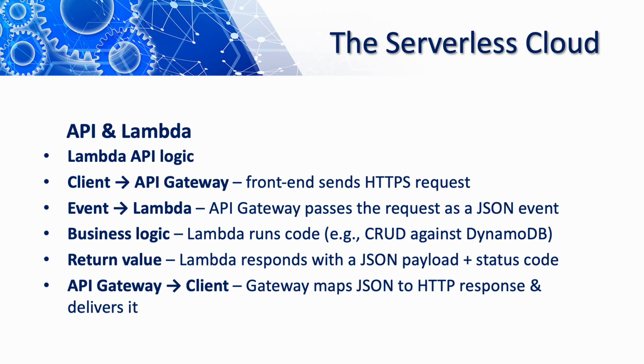Lambda returns JSON plus HTTP status. API Gateway transforms that back into an HTTP response and sends it to the client. The whole exchange is stateless, fully managed, and finishes in just a few hundred milliseconds.